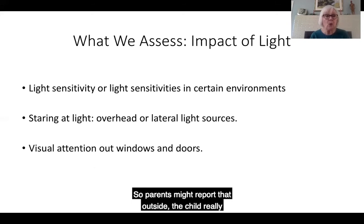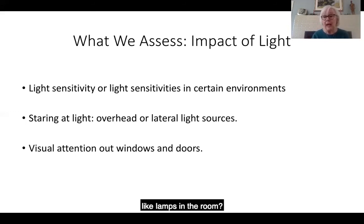So parents might report that outside, the child really can't keep their eyes open because the light's so disturbing to them, but indoors, that's not a problem. So we want to know about light in all different kinds of environments when it's a sensitivity. Does your child stare at lights, whether it's overhead lights or lateral light sources like lamps in the room? Or do they look out windows and doors a lot? Again, you can imagine that in school that might be seen as distractibility, where in fact it's really just an attention to light.